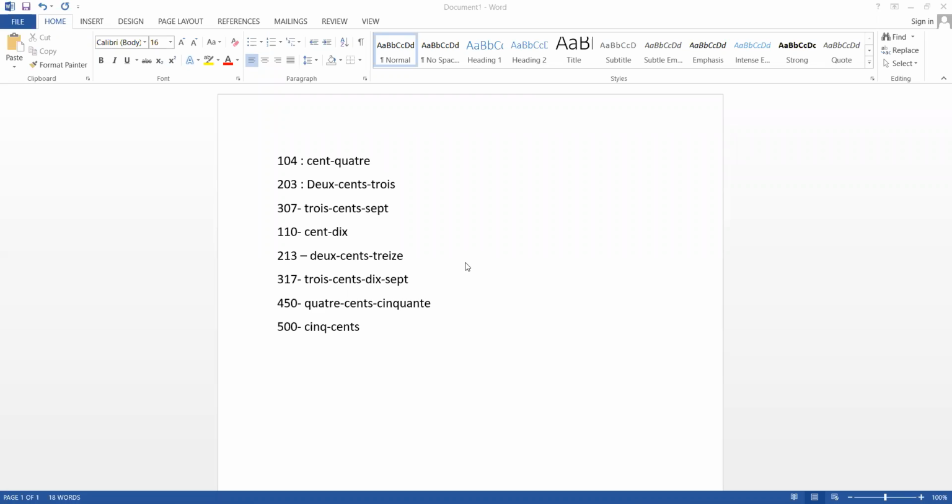It is cent quatre. 203 is deux cent trois. 307 is trois cent sept. 110 is cent dix. 213 is deux cent treize. 317 is trois cent dix-sept. 450 is quatre cent cinquante. 500 is cinq cents. Okay. Right. Okay, miss. Let's move to the book again.